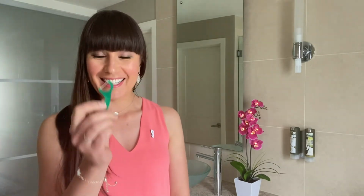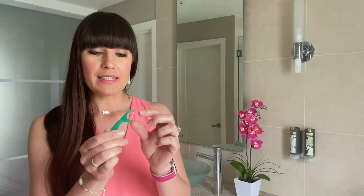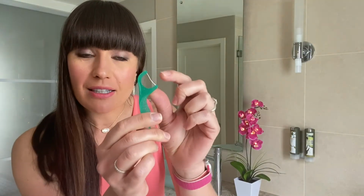All right, my friends. So if floss is not your thing and you just don't know how to wrap it around your fingers and which finger to use, you can use something more simple, which is a floss pick. Ta-da! This little guy also comes in different shapes and sizes. The floss is right here, and it comes flavored or unflavored. So you can, again, pick and choose whatever you like, okay? Very similar, pretty much the same idea as the floss.